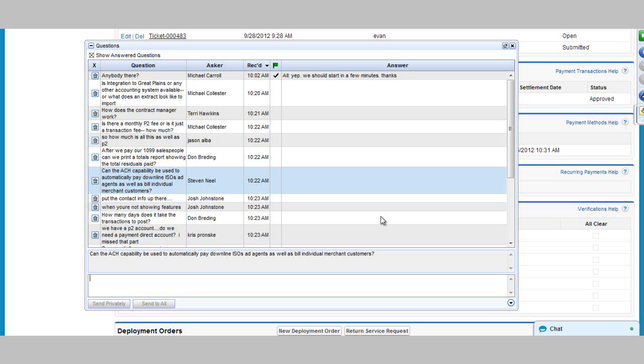As far as automatically pay downline agents, we have a partner payout engine that we can use to calculate our customers' residuals for them, and then you can use this service to pay out those residuals. As far as automatically scheduling that out, when it comes to moving money like that on large volumes, we can definitely schedule it to automatically happen, but in most cases our clients don't want that automatically to fire out. They want to go ahead and initiate that once all the residuals have been calculated.